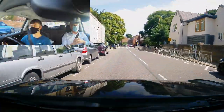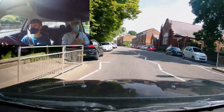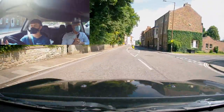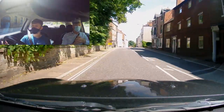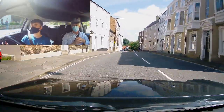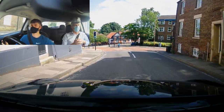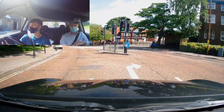Was anybody at the crossing? Careful as well, because you've got to look down that road for oncoming traffic coming up the bank. More brake. Now look down that road, a bit more brake. That's better. There you go.